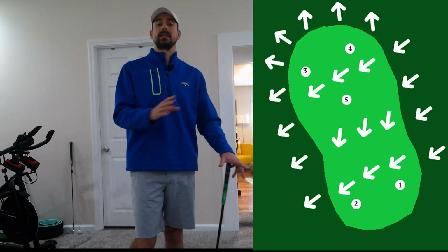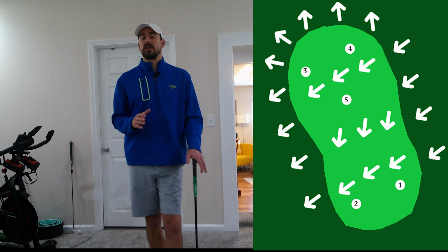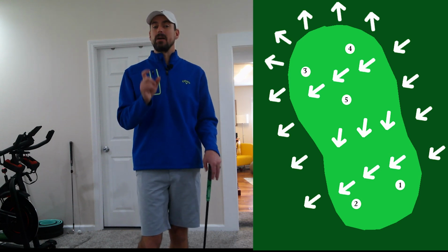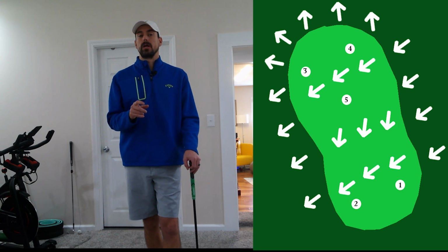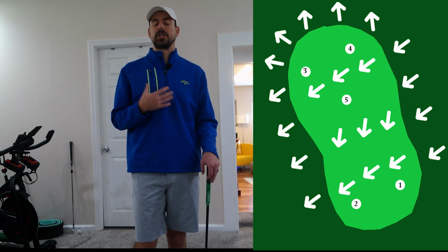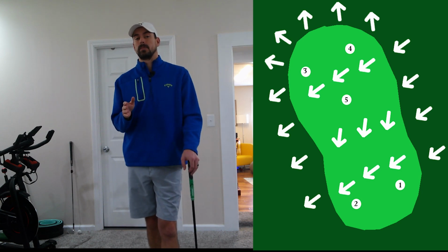Now let's take a look at the front left pin position. Same thing. If I go at it, I've got very little room to miss. If I miss left or I miss short, I short-sided myself with a chip again. The only difference is this chip is uphill.